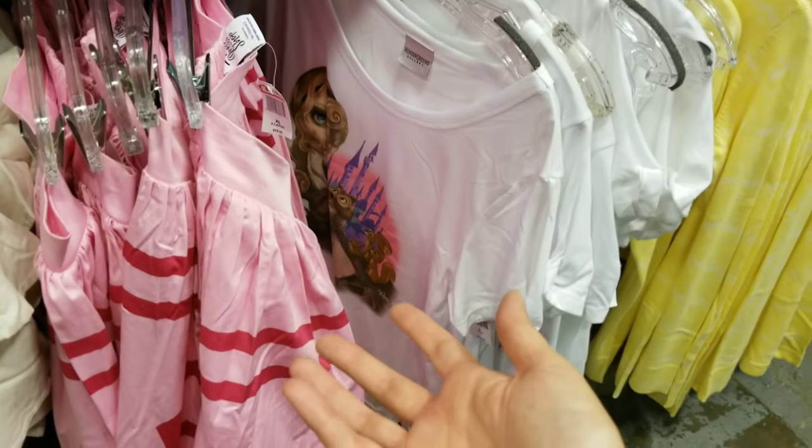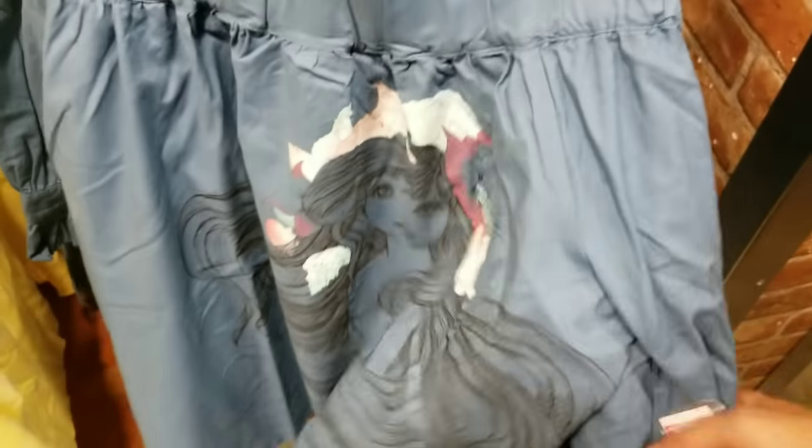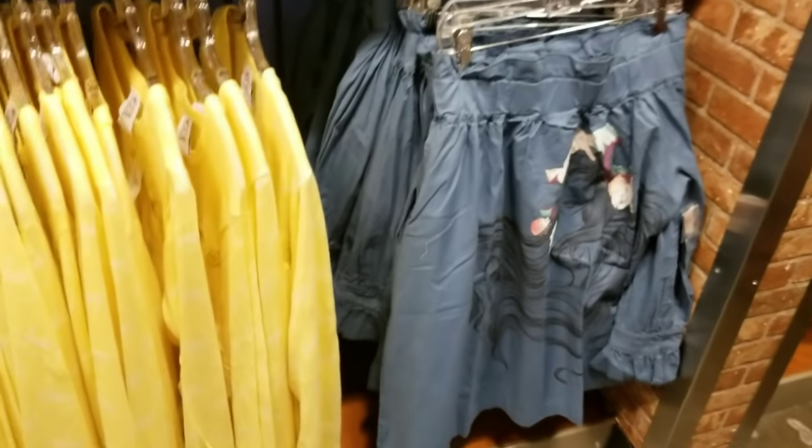They have lots of cardigans. These are normally $78 and they're $25. And they also have the really pretty arrow one as well. And that one is $19.99. And they have lots of those at both locations.